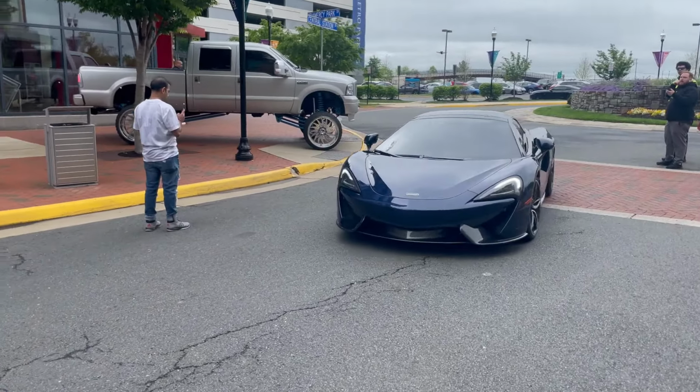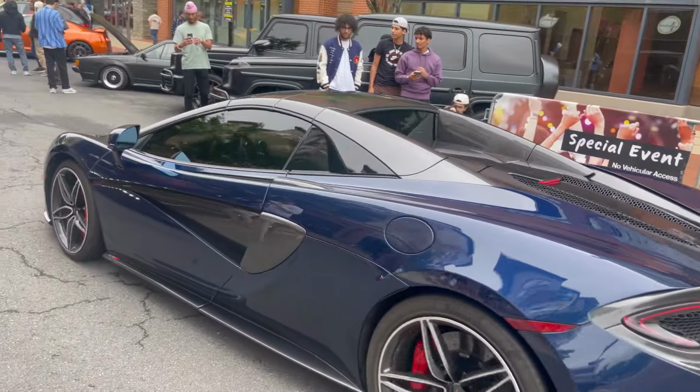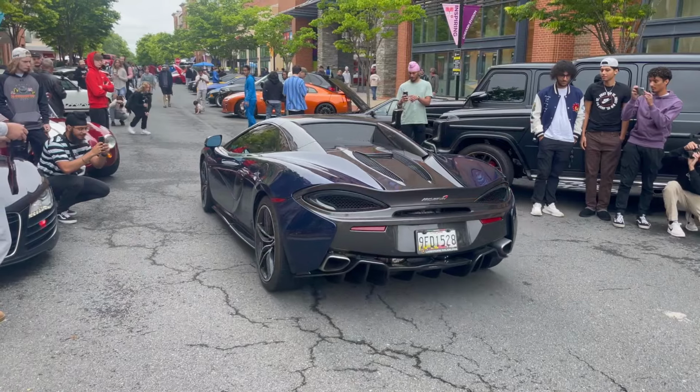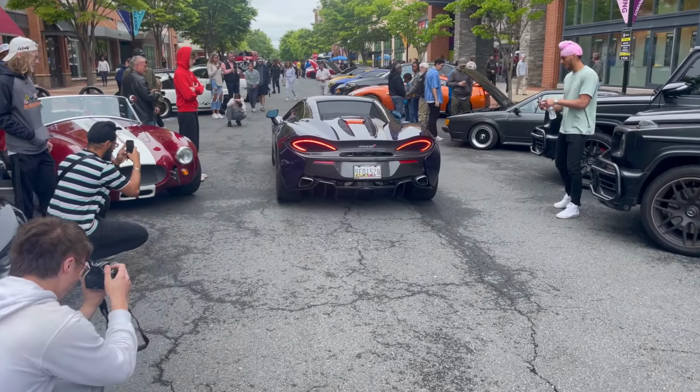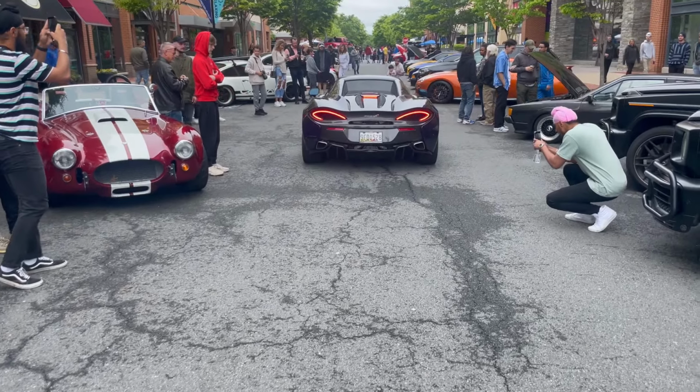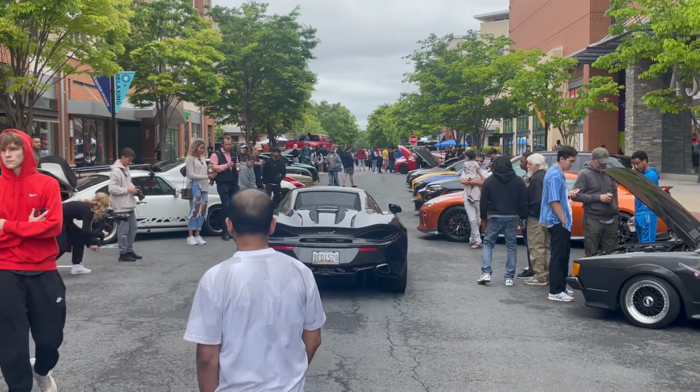First McLaren of the day. This nice navy blue 570S Spider. Looking pretty good. This is a car you can't beat. The twin turbo V8 and the Spider, you can hear everything behind you. This is not a bad car for the price that they go for.